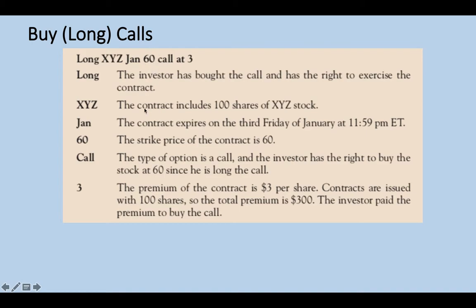Then 60 is the strike price of the contract. I'm going to show you what this means. Then call means it is a call option. This type of option is a call, and the investor has the right to buy the stock at 60 since he is long the call.